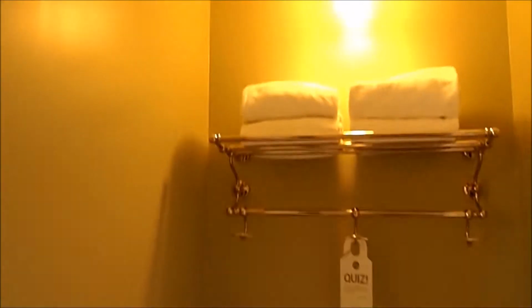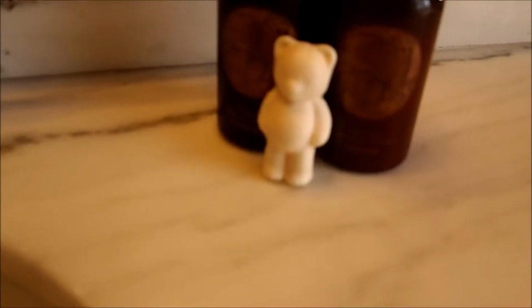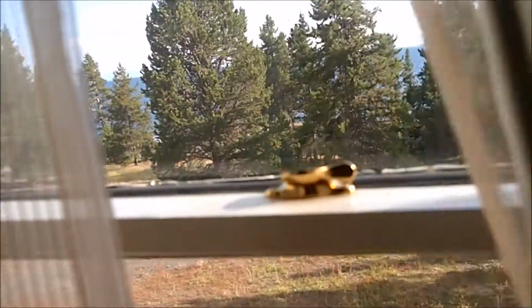Bathroom number one, which has a nice tub shower combo and a view to the lake. Bear soaps in our other room too. Nice big closet. The master bedroom, with views out to the lake, of course. Little conference table. And great big shower. And a separate tub. All with views to the lake.